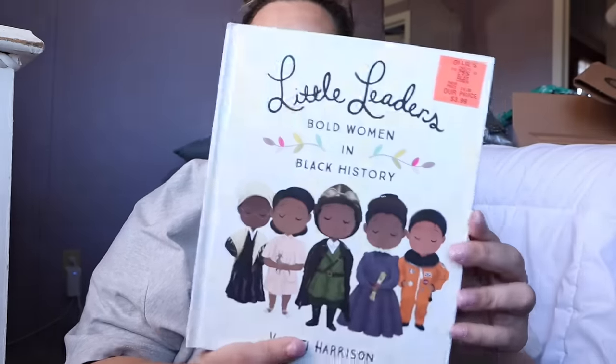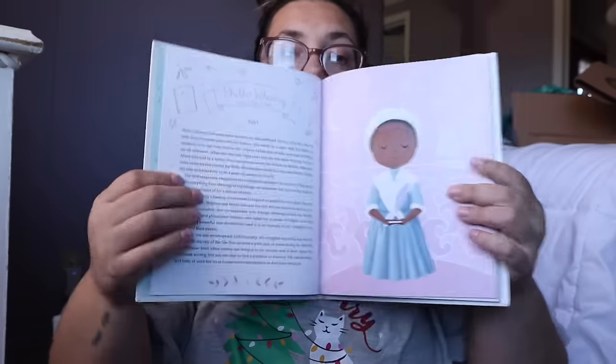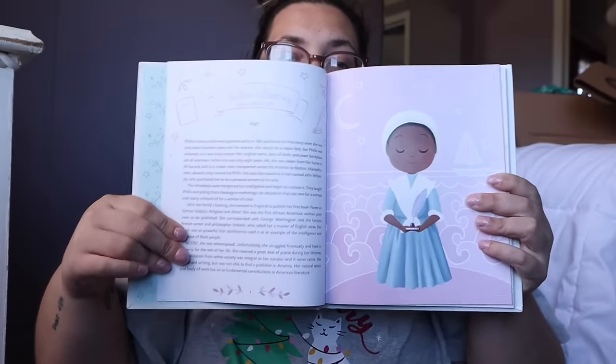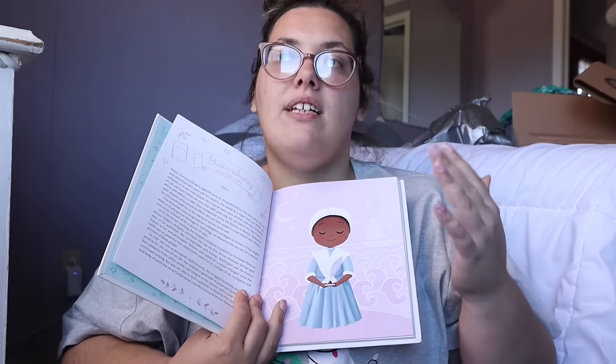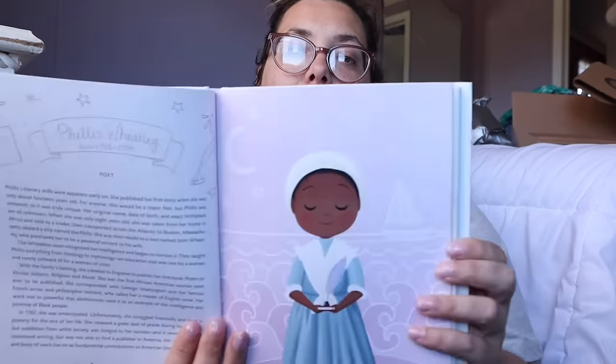I thought getting this Little Leaders, Bold Women in Black History would be a good teachable moment because we could come across a person in here. The first one is Phyllis Wheatley. She's a poet. So we can read this and then do some more digging into who Phyllis Wheatley was. We love doing stuff like that. We had another one, I think, on the presidents, where we would read about one of them and then do our own digging for three days out of the week. By the end of the week, we knew a crap ton about that president. So that's what I thought we could do here.